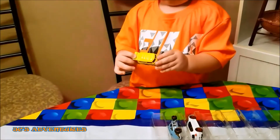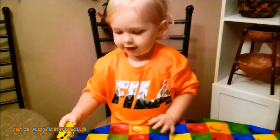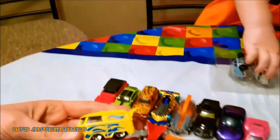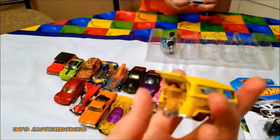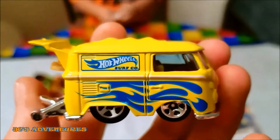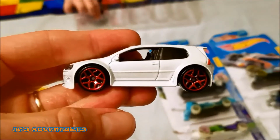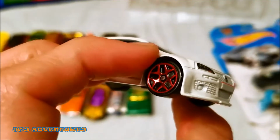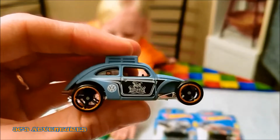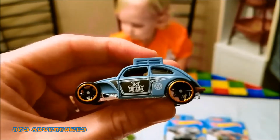Ooh, we have a little bus. You have a big bus? That's super cute. Let me get that one on camera. The trunk's open and everything. Ready to go surfing. Surf company. Then we have this nice white hatchback. Red wheels. Have this beautiful baby blue slug bug. Volkswagen Beetle. How cool is that?